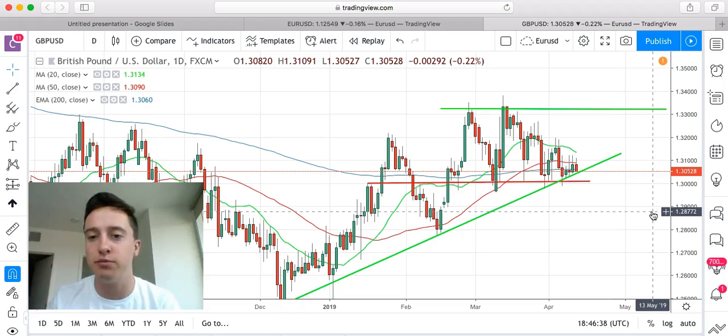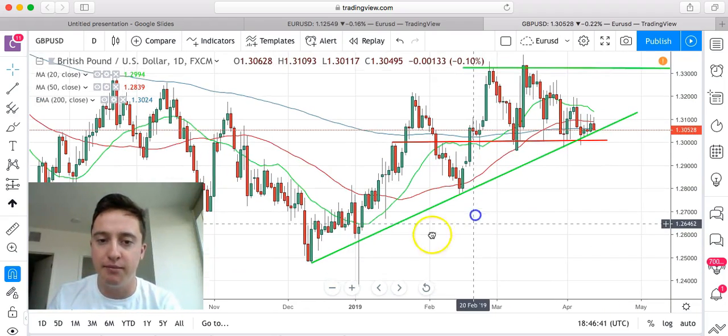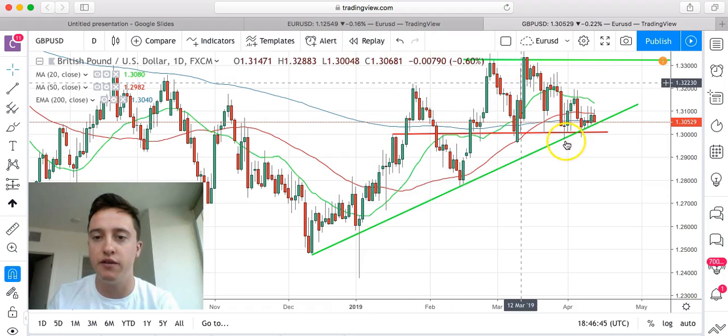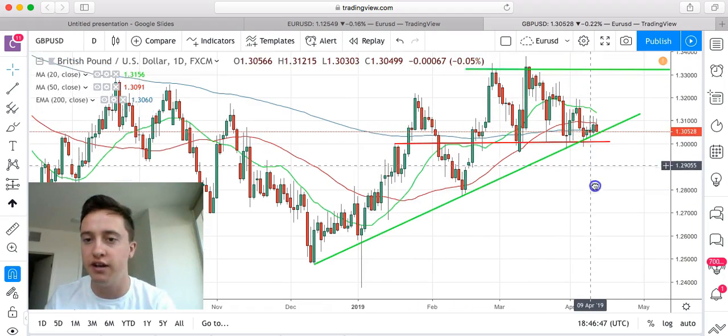And it's just simple observations, guys. Every time that it hit this trend line, it reversed. Hit the trend line, reversed. Hit the trend line, reversed. Hit the trend line, reversed.